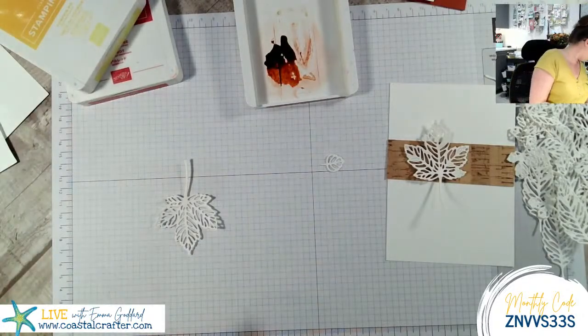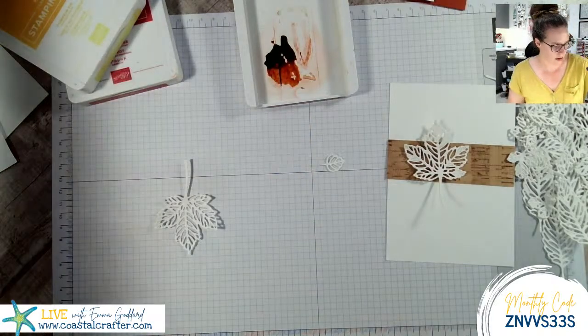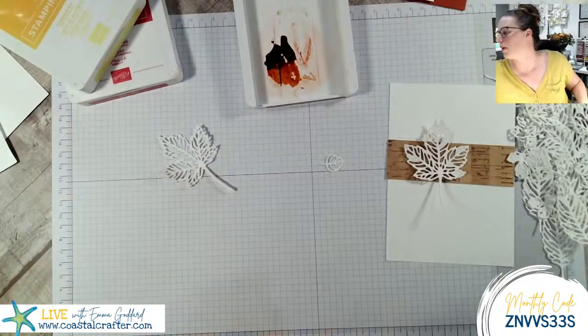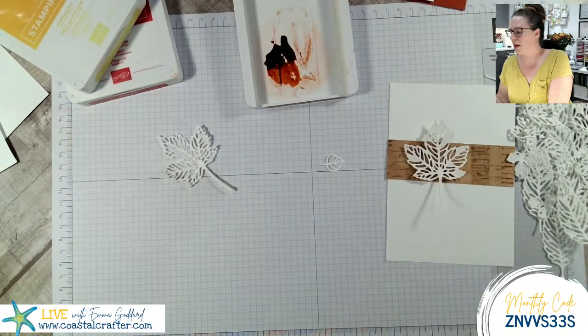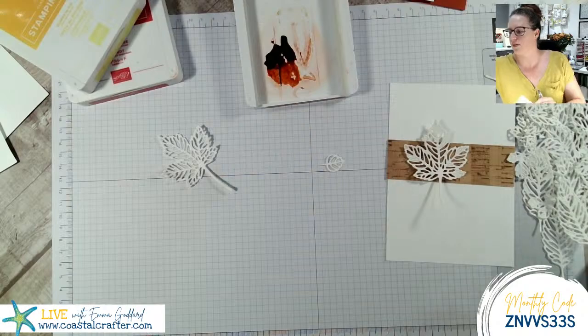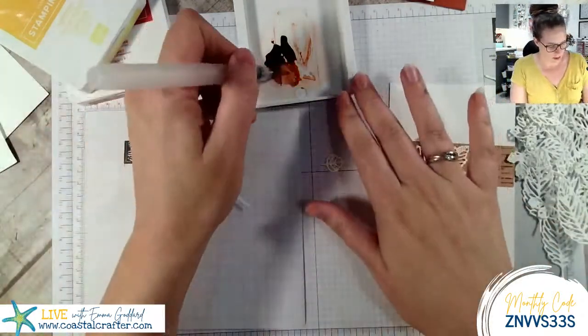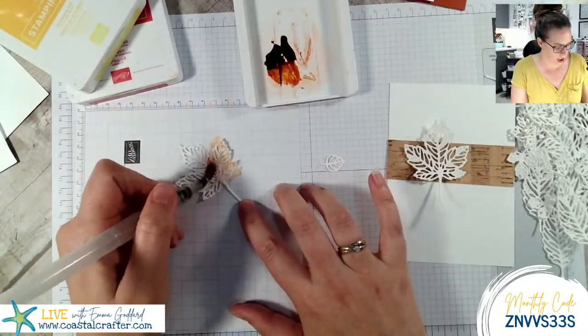I should have grabbed some kitchen roll. Oh, I have got some tissue, so let me see. Let me get another piece. I'm going to get a small piece of my grid paper that I use for my Stamparatus just to put on here, just because then I can clear away some of this mess quickly.